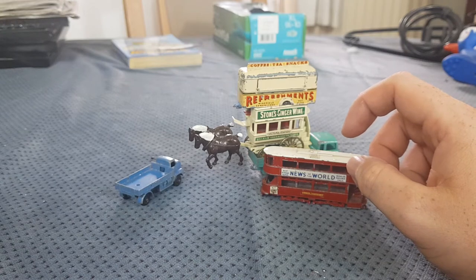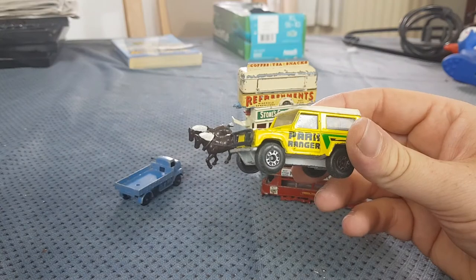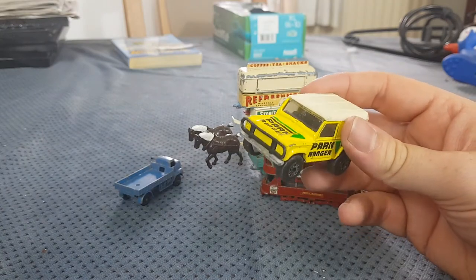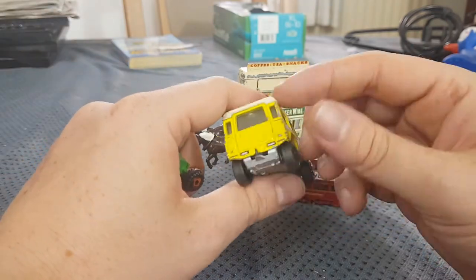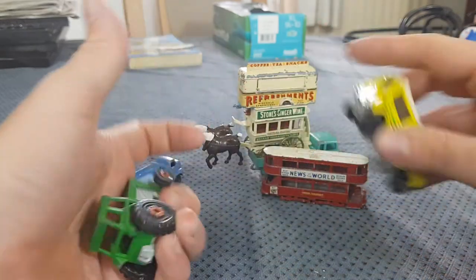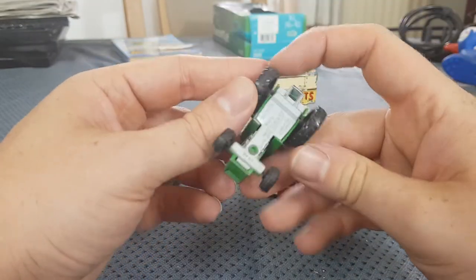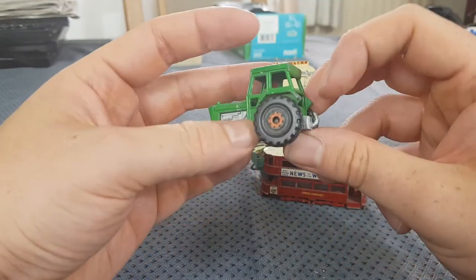Right, we've got 3 left. We've seen 2 of them before, so we'll get those 2 out of the way quickly. Look, it's Park Ranger. We've seen Park Ranger before, and we've seen this skin as well on other stuff. There's nothing too exciting there. It's Matchbox, it's 80s, it's a Land Rover. It's all right, 1987. And it's another tractor. I think this is Maisto. Oh, no, this is a Matchbox tractor. It's a tractor made in Thailand.